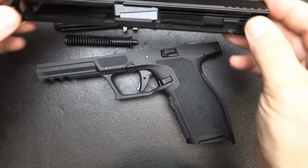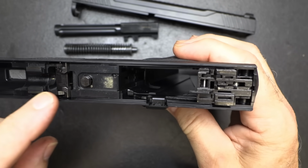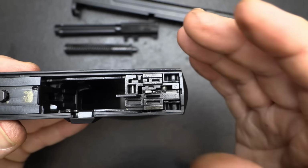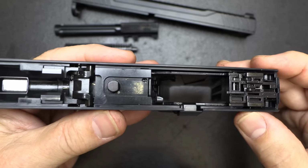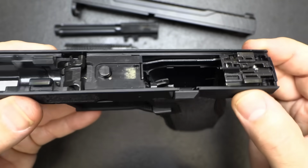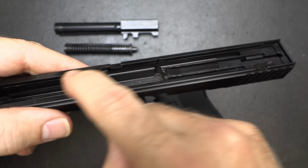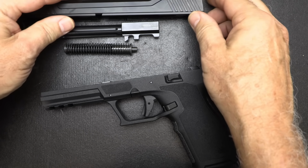There are no tooling marks. And then when it goes to the frame, again, we've got our locking block here and our rails, and then back here are our rails. So it's a little bit different. They fit on the inside into the frame, which is different than your standard pistol, but it still pretty much works the same. And then, of course, you have your slide rails all the way through the slide. But that's pretty much all you need to do to field strip.